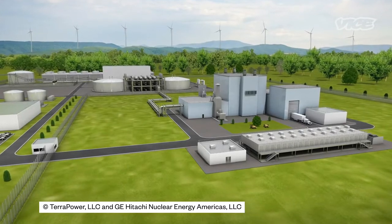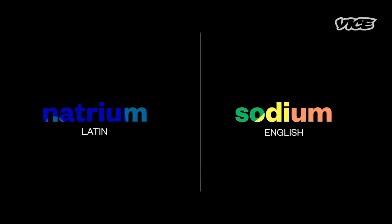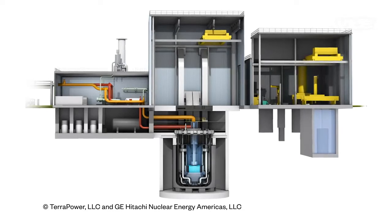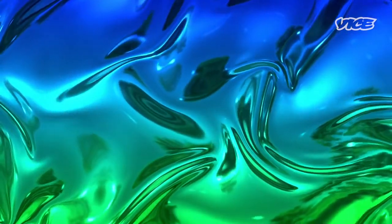TerraPower's experimental design is called the natrium reactor. Natrium is Latin for sodium, which is why the abbreviation for sodium on the periodic table is Na. Gates' company calls its reactor natrium because instead of using water or helium, the reactor uses molten sodium metal. This molten sodium metal is used to heat up salt. This hot salt can be used to boil water and run the steam turbine, which generates power. Or it can be stored on site and used to generate additional power when needed.